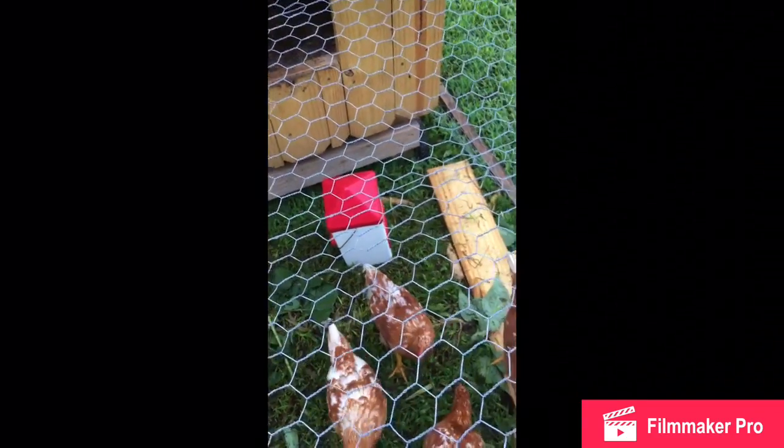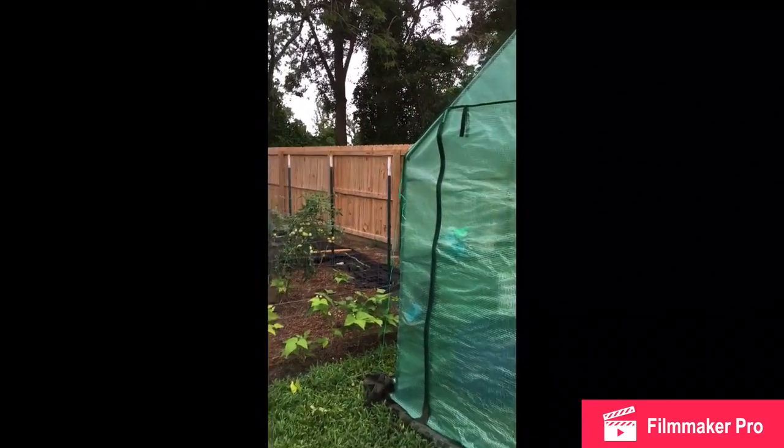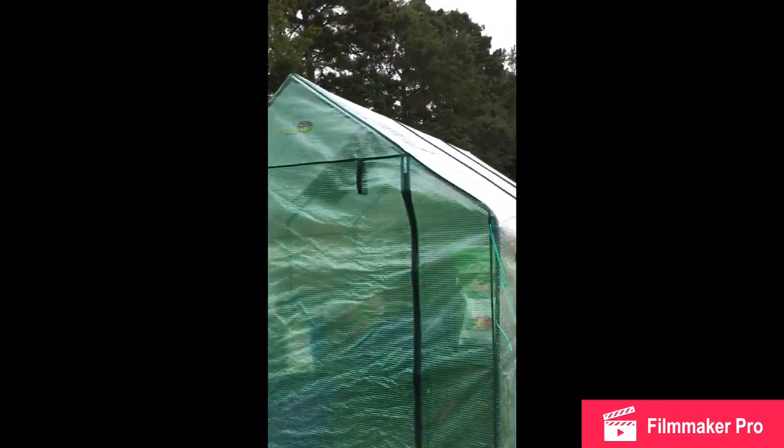Fight, fight, fight. It's been really nice to have the greenhouse out here because I have all of my garden tools and stuff in there. I don't need to go all the way to the garage or into the house to get my stuff. I usually end up getting distracted and forgetting by the time I make it back to the house. So it's nice to have it in here.